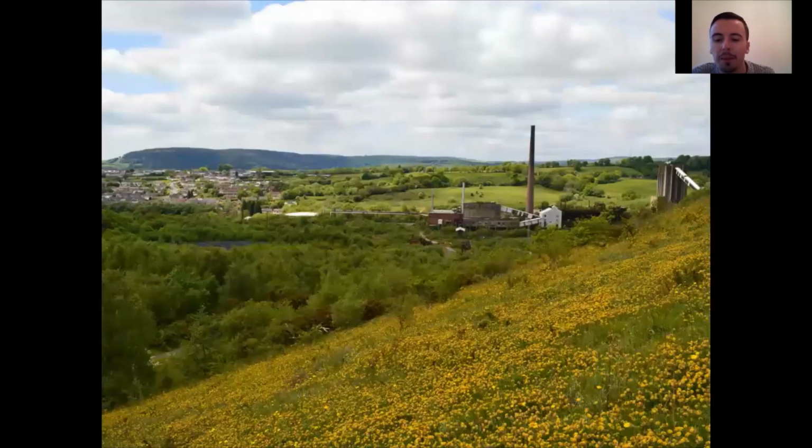And some of the habitats you get on these sites are things like these absolutely fantastic flower-rich grasslands. So as you can see here, this is one of the sites near to where I live in Rhondda, and you can see just wall-to-wall grasslands full of wildflowers. So these colliery sites are some of the most flower-rich habitats within South Wales.